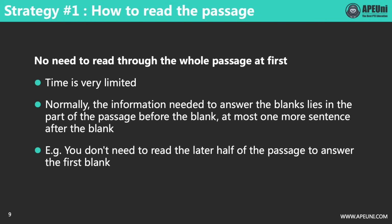Before we start to solve this question, let's talk about how to read the passage first. When solving an FIBRW question, there is no need to read through the whole passage at first. It will be a waste of time and energy. We can only spend at most 2 minutes in each FIBRW question, which is very limited. And in most cases, the information we need to answer the blanks lies in the part of the passage before the blank and at most 1 more sentence after the blank.